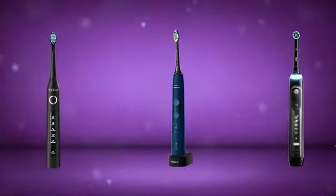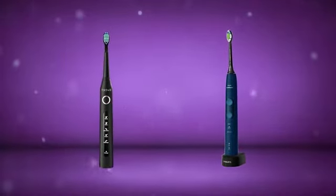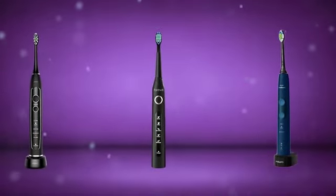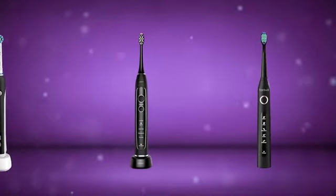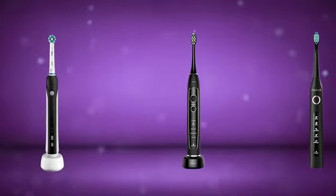So these are our top picks that will relieve your back pain. We have selected all these products based on users' responses and recommendations. Experience may vary from one person to another.